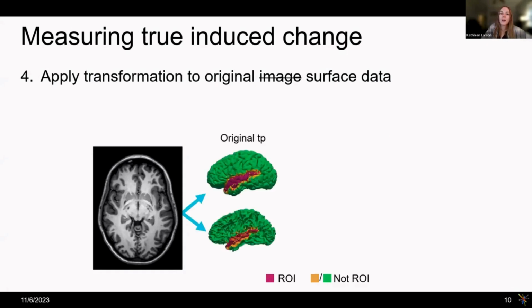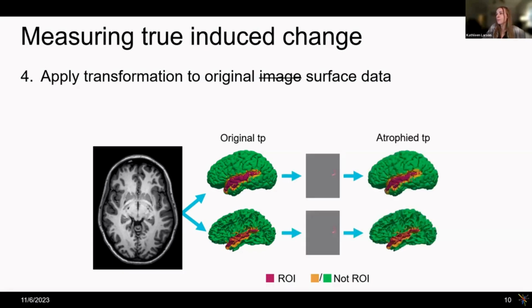So we're going to take the original image and generate surface reconstructions from the original time point. I have the ROI that I want to deform in pink and everything else is going to be in green or yellow. Then with the deformation, I can apply that directly to that cortical surface to create a surface reconstruction for the atrophied time point.